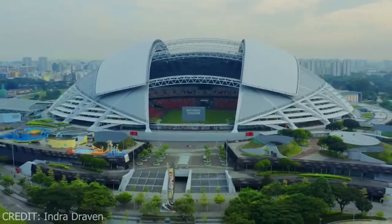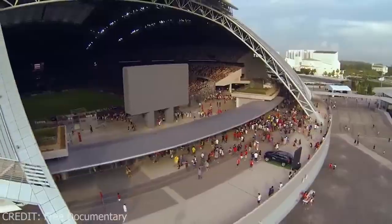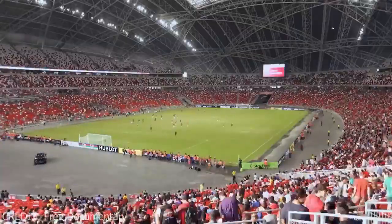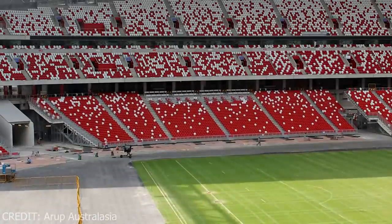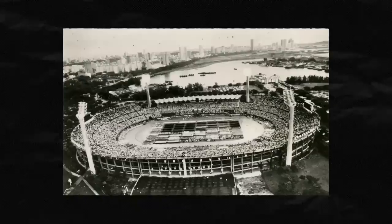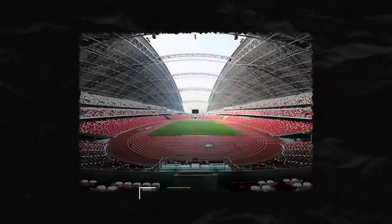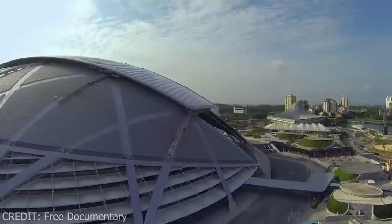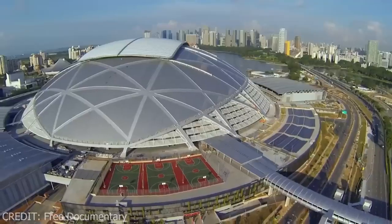The Singapore National Stadium, located in Kallang, is a multifunctional stadium that hosts major association football matches, including the national team's home games. Officially inaugurated in June 2014, it was constructed on the old location of the National Stadium with a seating capacity of 55,000. The National Stadium is the largest all-weather sports and event arena in the country.